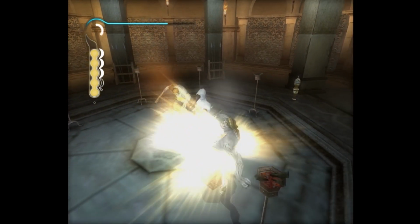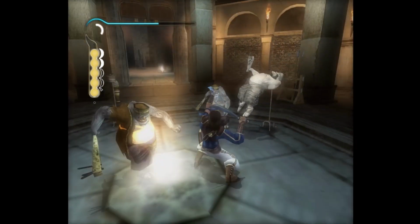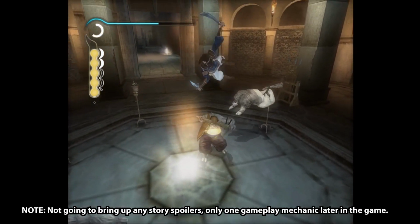Although with your dagger, you can stun enemies and actually break them apart, so I like that element, but the actual time element, I really didn't bother too much with it.